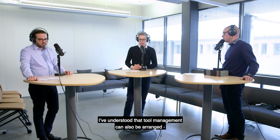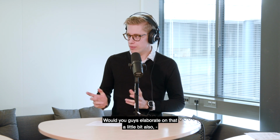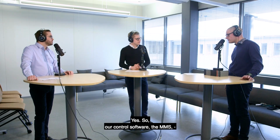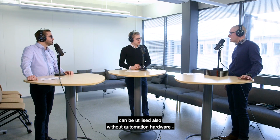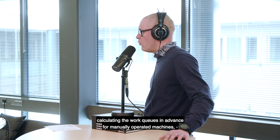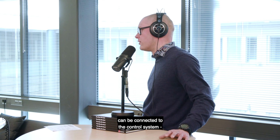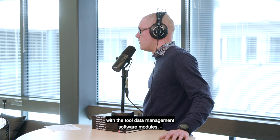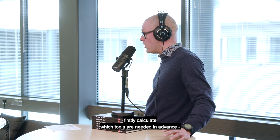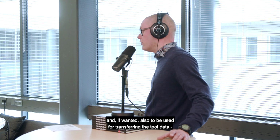I've understood that tool management can also be arranged without automation, and I mean here the scheduling part. Would you elaborate on that a little bit around the workshop operation topic? Sure. Seppo knows that very well. Yes. Our control software, the MMS, can be utilized also without automation hardware as a type of MES solution, calculating the work queues in advance for manually operated machines. These manually operated machines can also be connected to the control system with the tool data management software modules, which means that for standalone machines, the control software is able to first calculate which tools are needed in advance, and if wanted, also be used for transferring the tool data into the machine tool control.